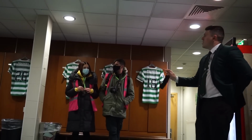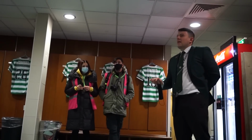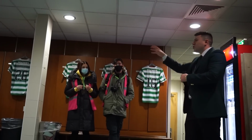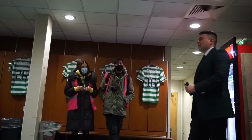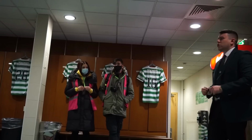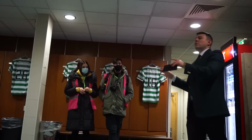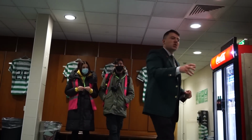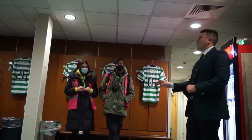But through the years, this main stand, which is the stand that we're in today, has been redeveloped and had a lot of work done on it, and some things have changed position and so on. We'll talk a little bit about this stand, the history of it, as we move further round towards the tunnel. But you can imagine what the atmosphere must be like in here on a match day. This has been the home dressing room since around the late 1990s into the early 2000s.